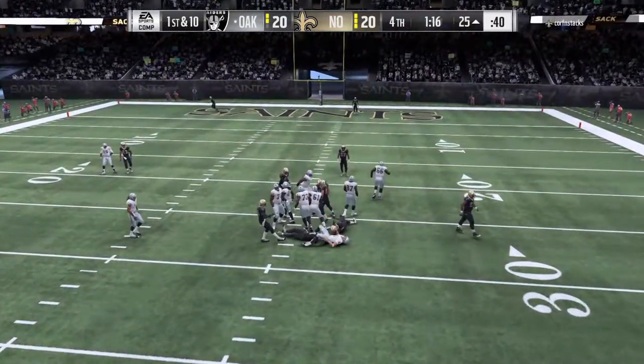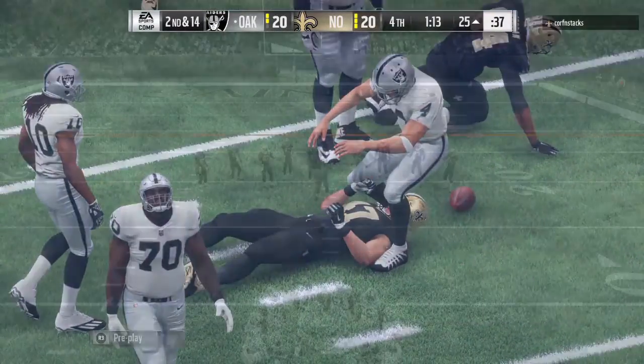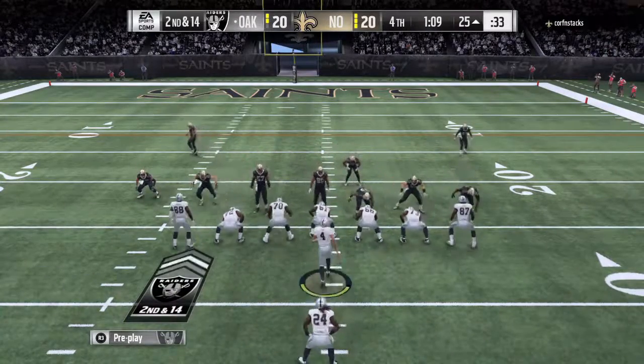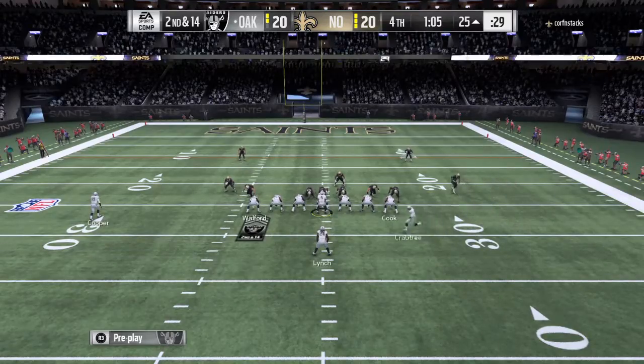Carr now to throw. And he can't get a throw off. He's taken down. What a huge play at this point in the game. Alex Anzalone from his outside linebacker spot. He gets him down here for a loss of 4.